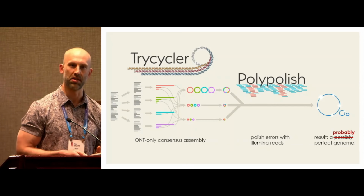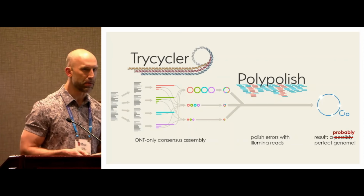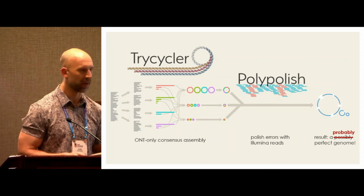In most cases, I think you can assemble a bacterial genome to absolutely no errors. And the other big change is that the Illumina polishing step used to be pretty important when you were fixing hundreds or even thousands of errors. Now you're fixing very few, so I still do it if I have the Illumina reads, because if there's 3 errors, I'd like to fix them, but it's just not as important as it used to be.